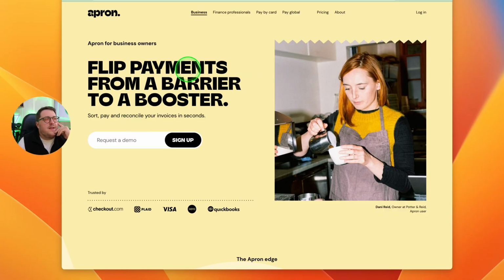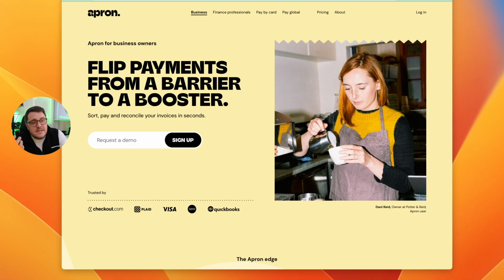Okay, so straight away, you can see with the name Apron, and from this image here, that it's definitely designed at making it easier for the cafe industry, items like that, to be able to quickly and easily make their payments go faster. But that's not all their design.